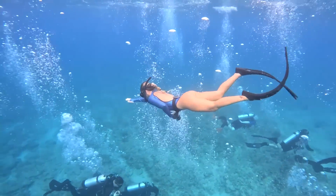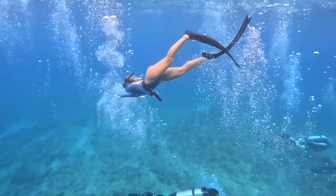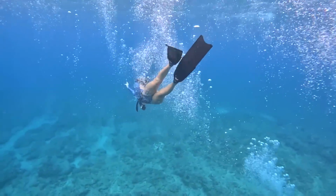The scuba divers from earlier came by, and I guess the one thing that's good about scuba divers is that they leave these cool trails of bubbles to swim through.